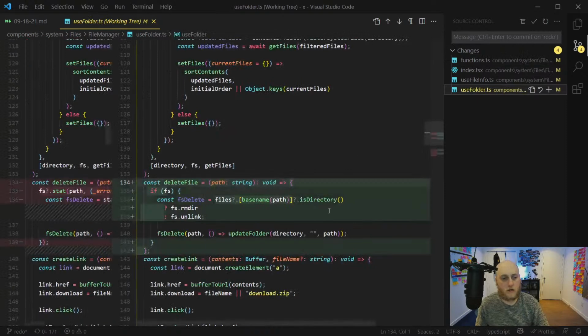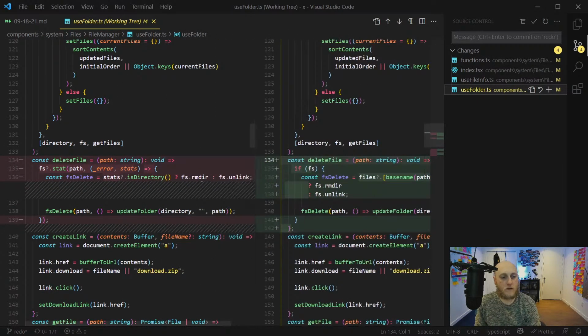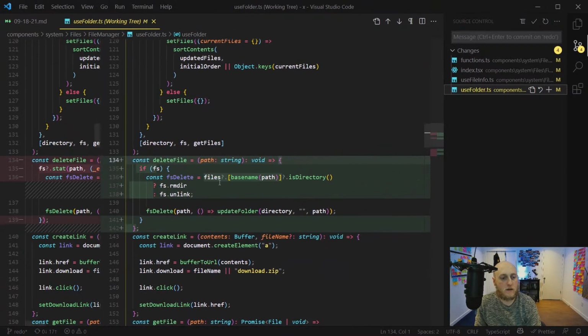What was the other one? Here's the 2 other ones. So for delete, I was checking fs to know if it's a remove directory or an unlink, the delete file. Now I already know that because it's part of the files data. So I just say, first I check if the file system thing works, because otherwise it complains in these 2 cases.